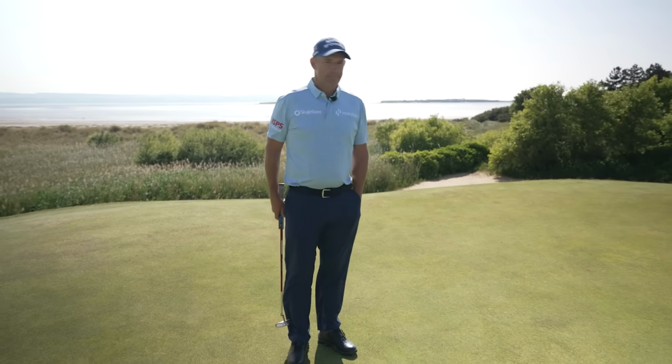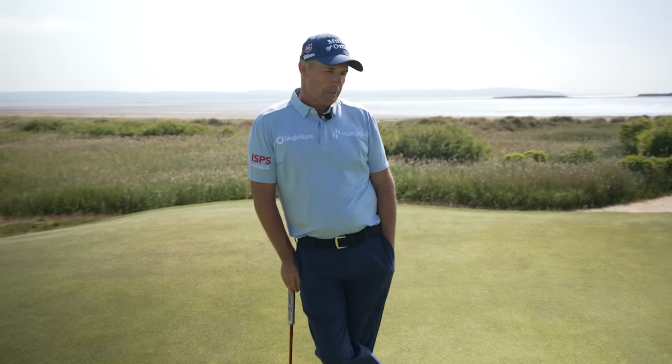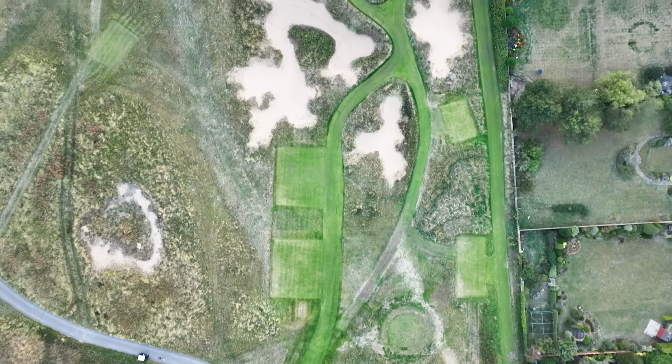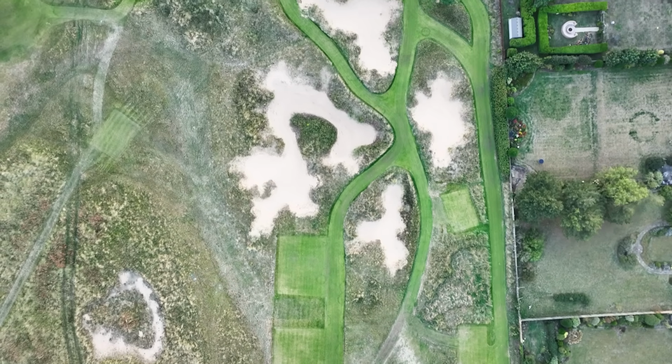So again, it looks like a hole that you will be a little bit cautious on. Play to the middle of the green. If you hit the middle of the green 4 times, you'll probably make 1, 2, and 3 other threes. 4 days of good golf, so 1 under par would be very acceptable for this hole.